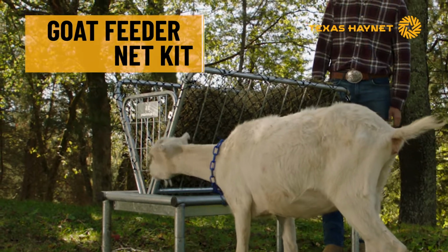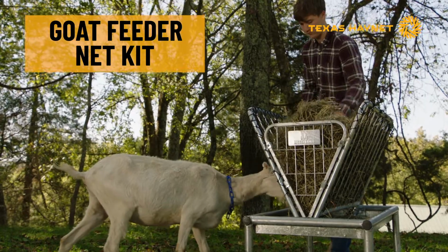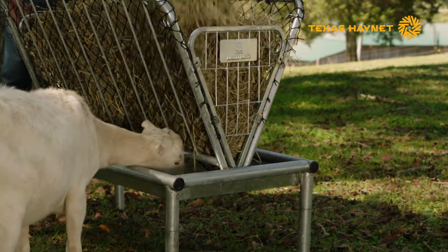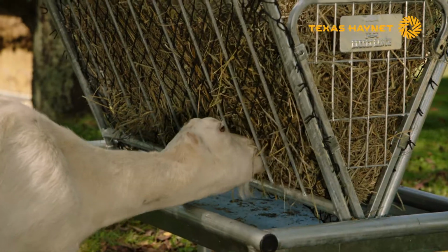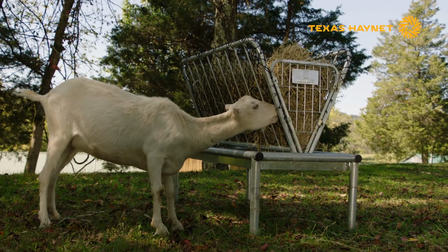The Goat Feeder Net Kit from Texas Haynet turns mealtime into a slow feed experience. As livestock eat, they waste less hay and still get the nutrition they need. It's the perfect mealtime solution for all your goats.